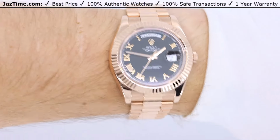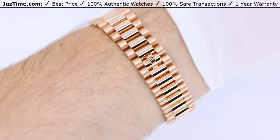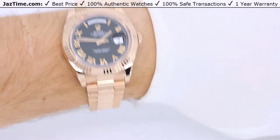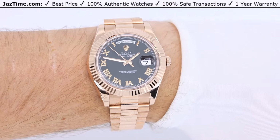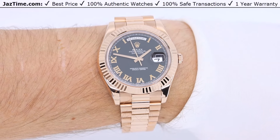So I'm 6 foot tall, 200 pounds. I have a 7.5 inch wrist, and as you can see, the watch looks really good on me. And I really liked the Day 2s when they came out. I've always liked the President. I think the President watch in general is one of the best, it is the best dress watch that Rolex makes. That's just not my opinion. That's just what it is. Also by price, anyways, yeah. So it's a great watch, and I'll make the case for a larger watch.